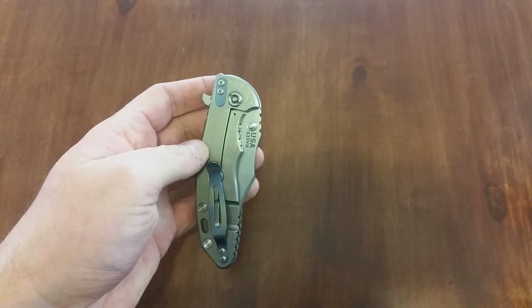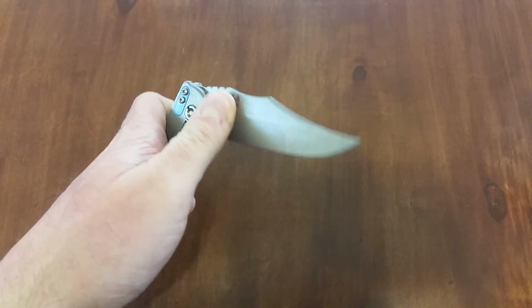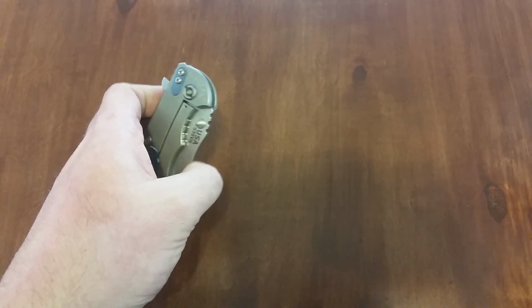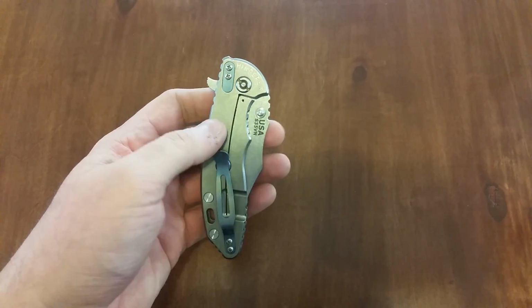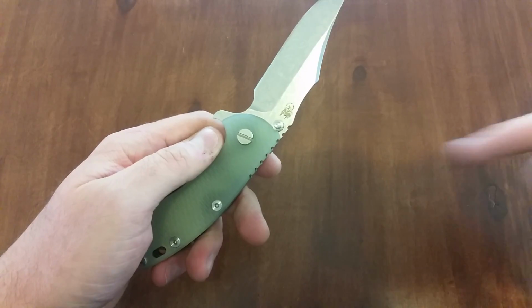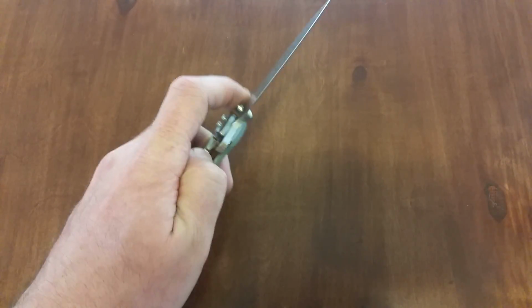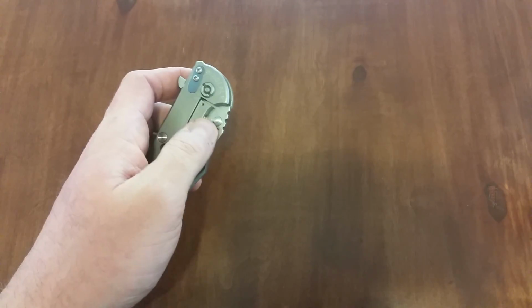They used to have really soft detents. The trade-off to that is it is a little more difficult to use the thumb studs to open these later generations. They really are better suited for flipping, and you can see the thumb studs are actually the blade stop as well, so they serve another purpose other than using it for flipping.